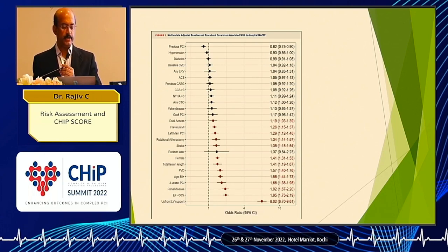So these are the multivariate adjusted baseline and procedural covariates associated with in-hospital MACCE. If you see the odds ratio down here, the one which caused maximum MACCE was upfront LV support. The need for upfront LV support indicated the highest risk, with an odds ratio of 8.02, followed by LV dysfunction, EF less than 30%, 1.95. Then renal disease, multi-vessel PCI, triple-vessel disease, age more than 80, peripheral vascular disease, then lesion length more than 60, and female sex. These are the major factors which influenced outcomes.